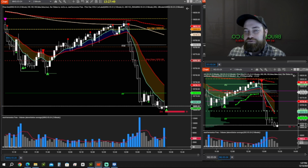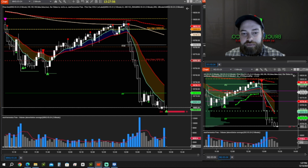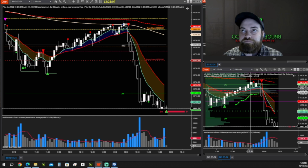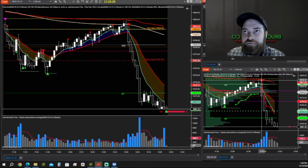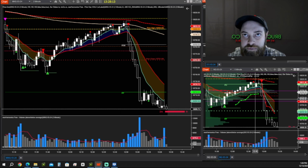Now, strategy as far as entries and exits. Well, entering the trade, I'm going to look for the big arrow on the 5 minute. I'm going to look for volume in the 2 minute and a good candle in the direction of the arrow on the 5 minute. I'll use an example: bearish arrow, volume in the 2 minute, I'm going to go short.